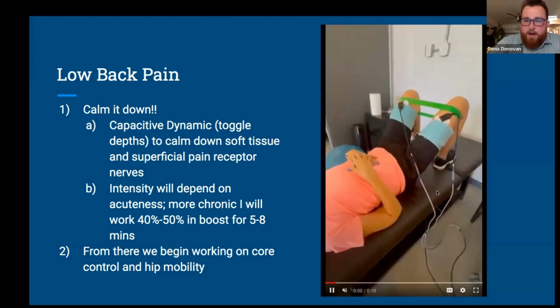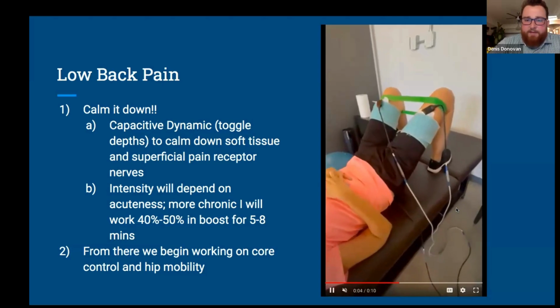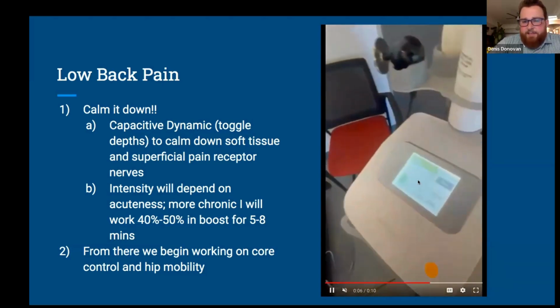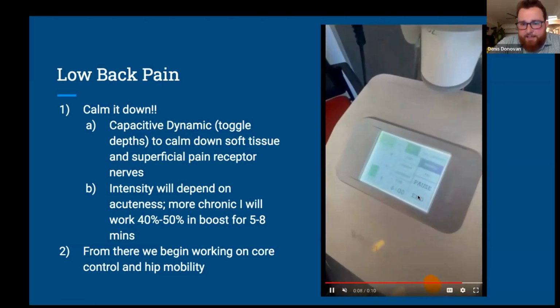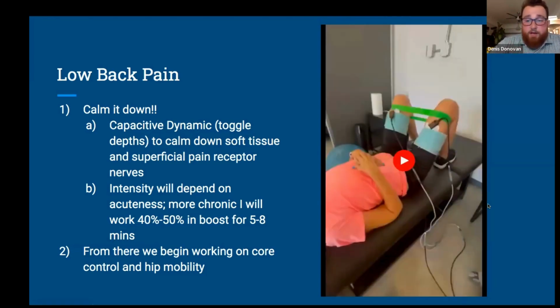So here in this video, I have this woman doing a little bit of banded bridges just to increase some gluteal activation. You can see here I'm working at 40% heat, dynamic with the resistive, so toggling between RET and RET plus.